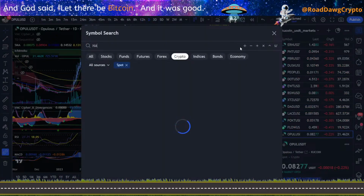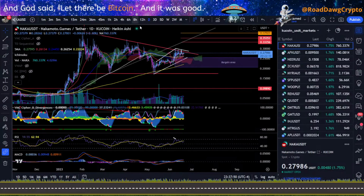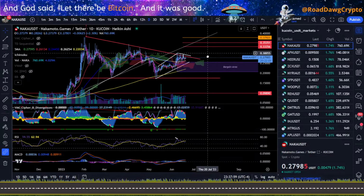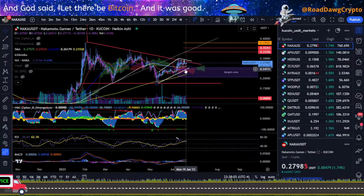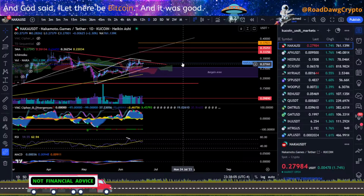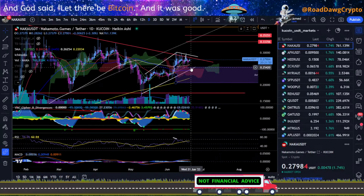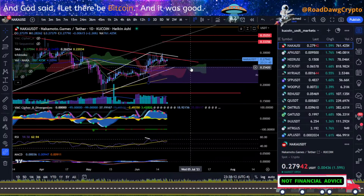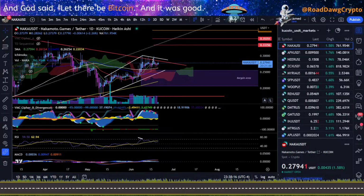Take a look at Nakamoto gains. And on the daily, still hanging out in that area. It's been there, what, all week? Wow. Right at 28 cents. Just can't get it to come down here in my bargain area, man, other than just dipping this wick in there for a split second. Just the tip, baby. Just the tip. Right. Oh, it did it twice? You came back and got in there again. Sneaky little. All right.